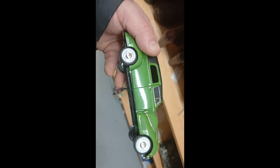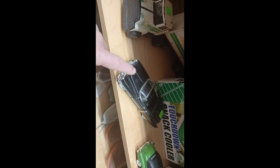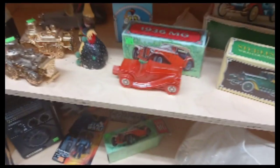$13. And that looks like an old Lincoln Zephyr. Kind of cool. Over here, it doesn't belong there. Took it from the other booth. Like an Elvis type Cadillac. For a kid, that's pretty nice. $15. Not so bad.